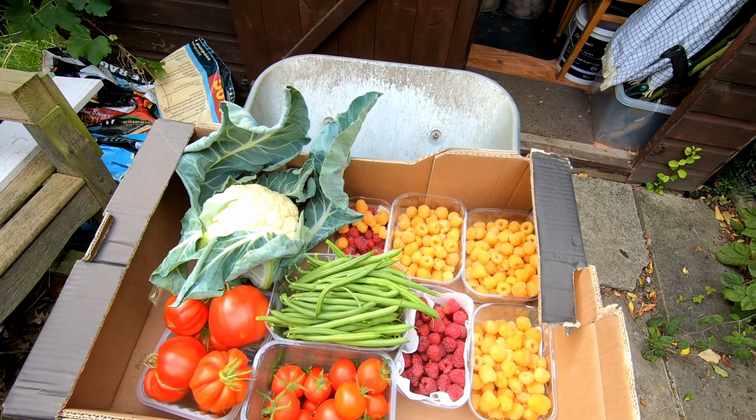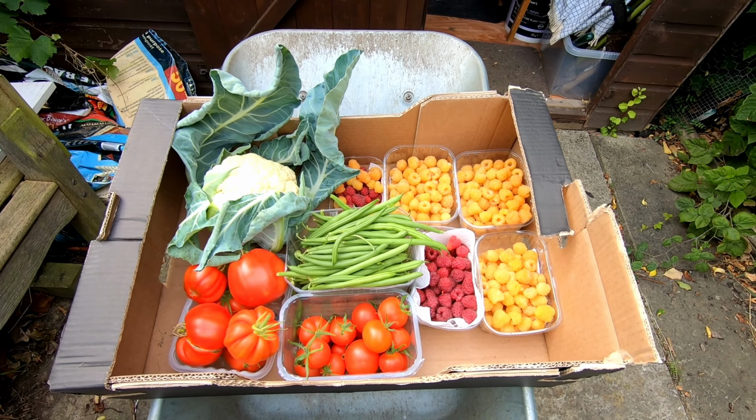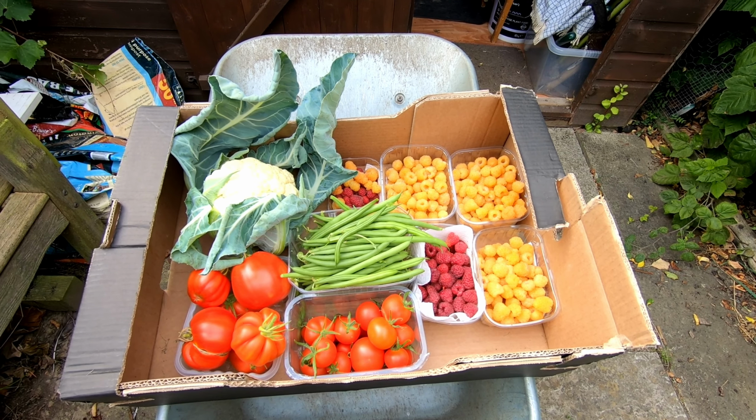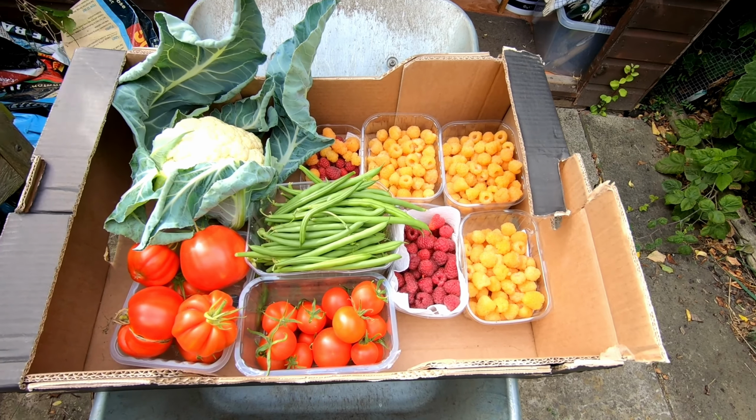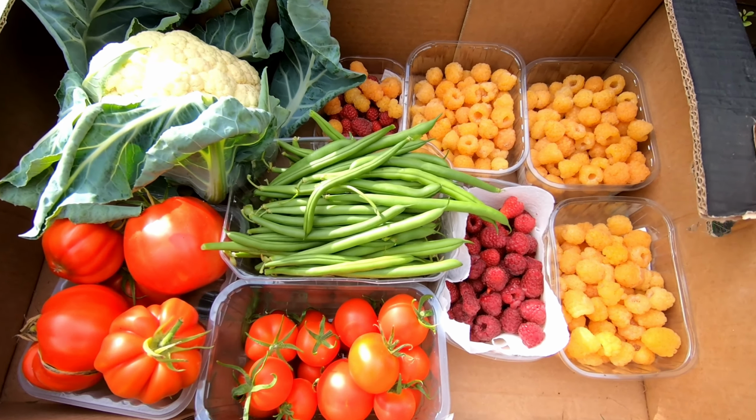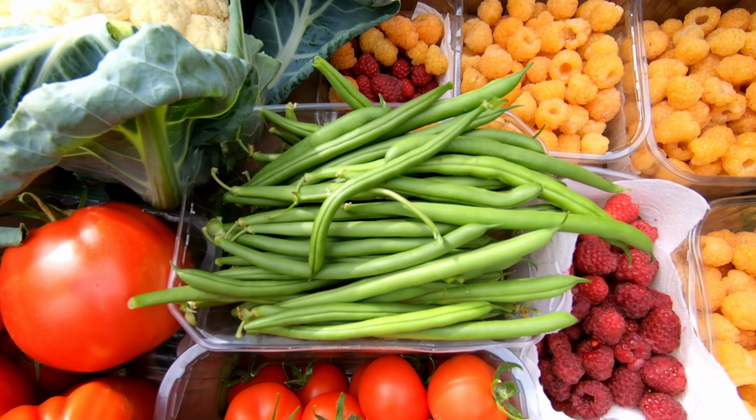I've finished harvesting for the day. We've just had a bit of a windy, squally shower. Not much rain, but it's unpleasant, so I'm going to head for home. But I've had a couple of hours harvesting. There are our Python beans.